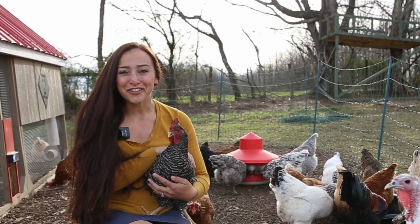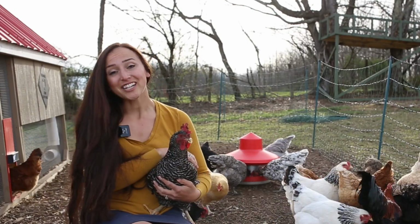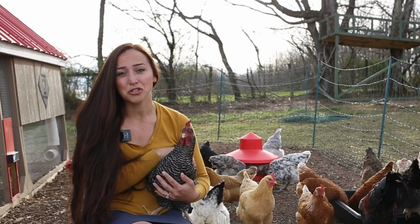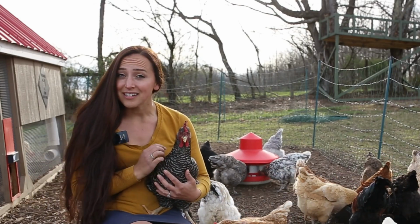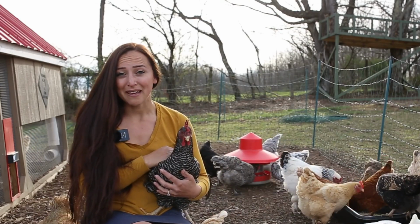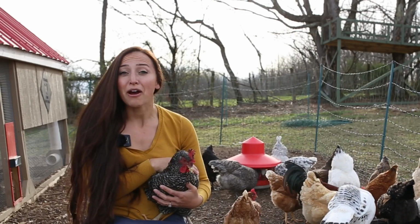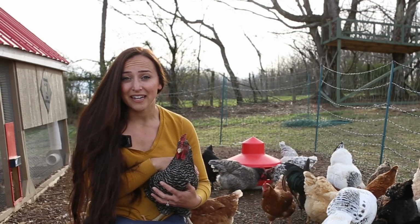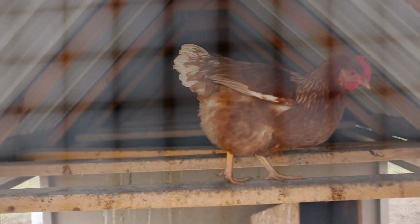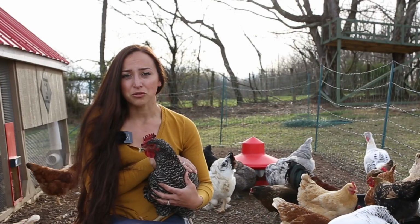The first factor that's really important to consider is your space. Chicks and chickens need a certain amount of space in their enclosures, whether they have a yard like this or they have a run, but they'll also need coop space as well. Typically, on average, each chicken needs about 4 square feet of coop space. So inside their actual coop, where they can go and roost at night and get out of the elements, each chicken needs about 4 square feet.